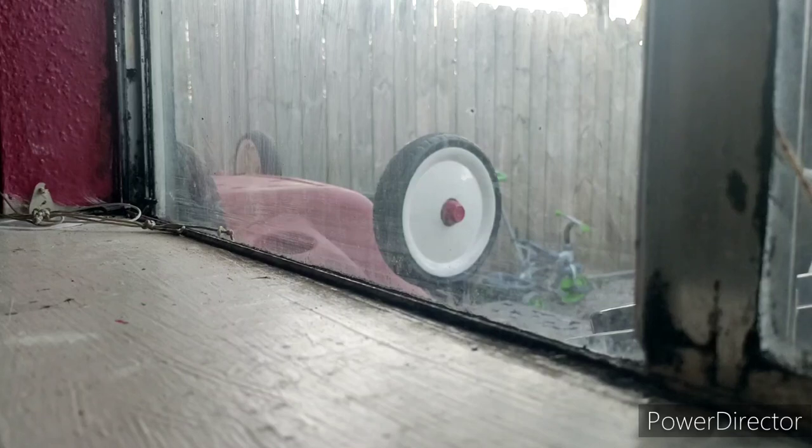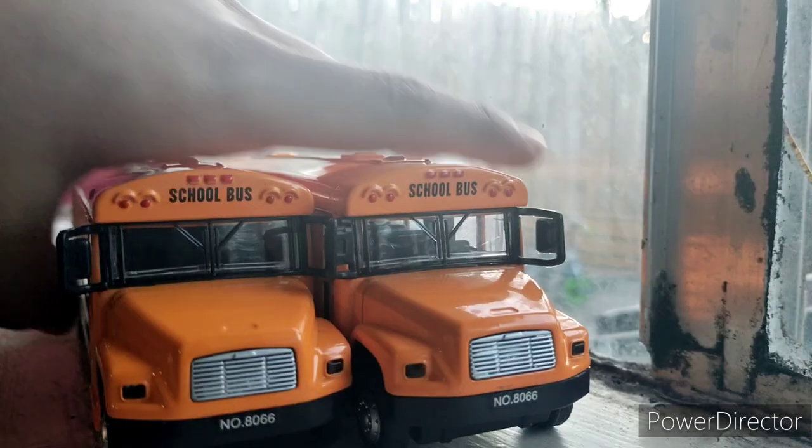Okay, so for those who don't know, I had an interest in school buses when I was in first to third grade. Right at fourth, my interest in school buses was starting to die down. And then, at fifth, my love for school buses had kind of died. But just recently, my love for school buses kind of returned.